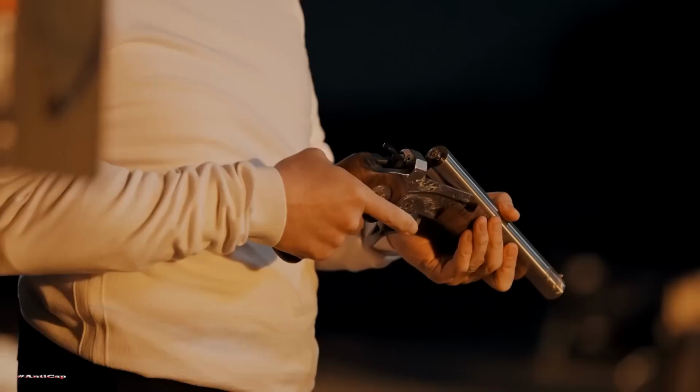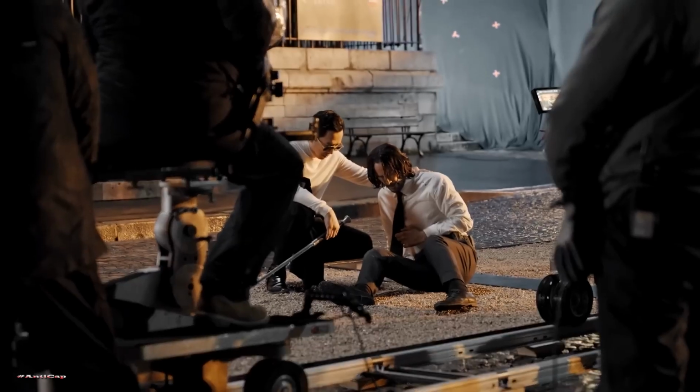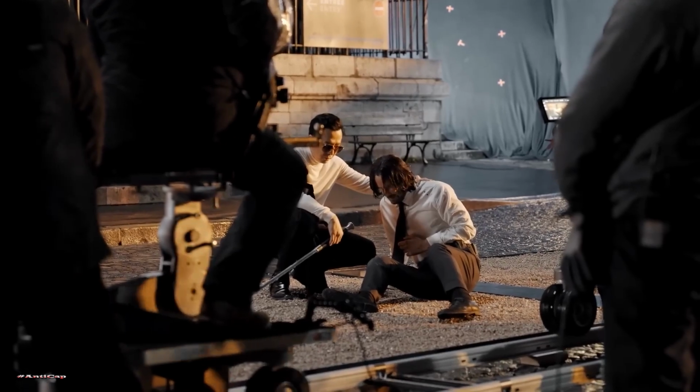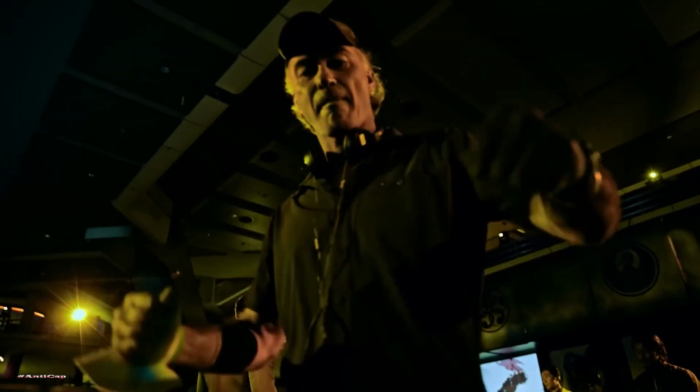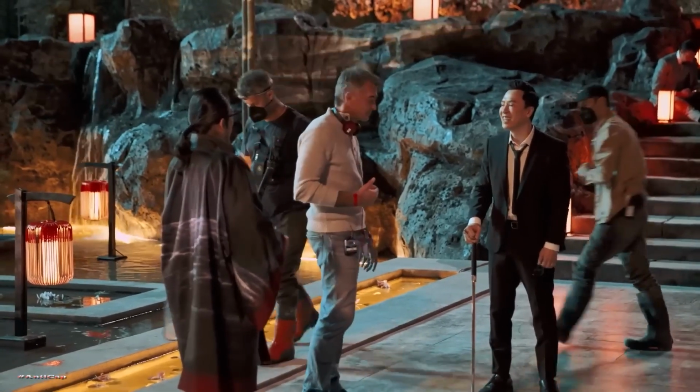Making a good film, or being partners with your fellow actors, you gotta have that kind of trust and relationship, invested in that relationship in order to bring the best out of each other. That's how I feel with Chad, even though this is my first time working with him, there's certain trust and understanding.